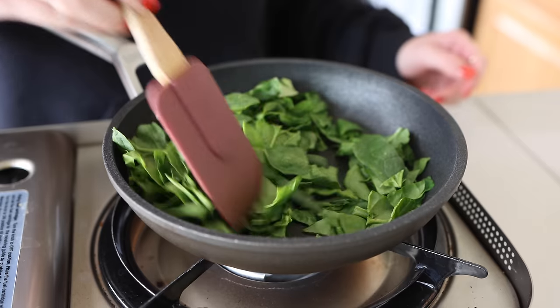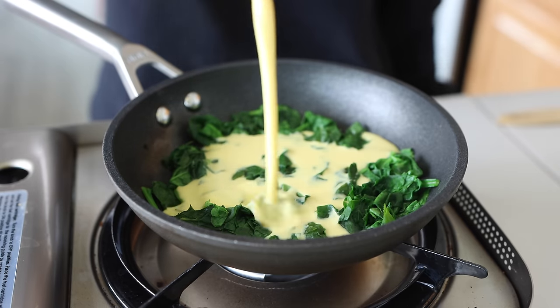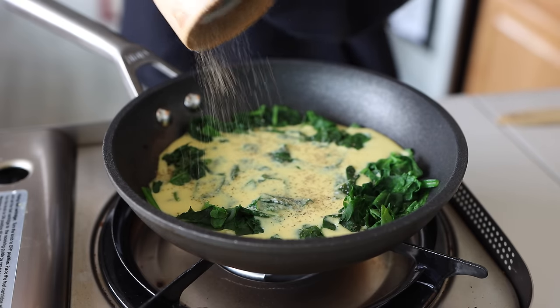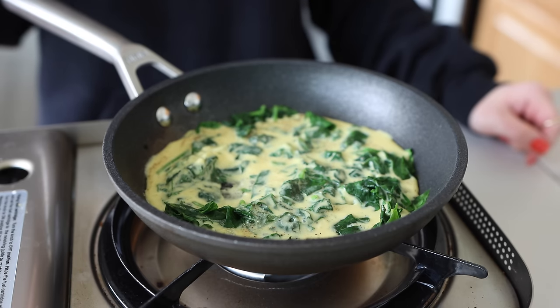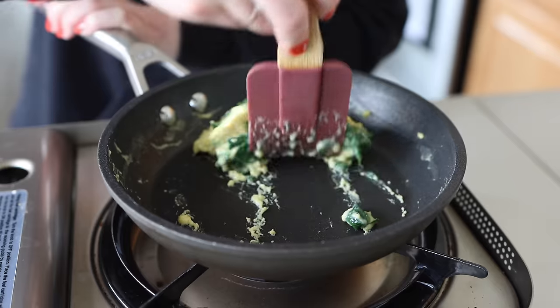So to keep things easy, I will typically just add my beans to my tortillas and pop those in the microwave while I make the scramble. I give the spinach a head start, and this is where you would cook any other veggies like bell peppers, mushrooms, or onions if you want those in your breakfast tacos. Then I add in 2 servings of Just Egg and I cook until they're set.